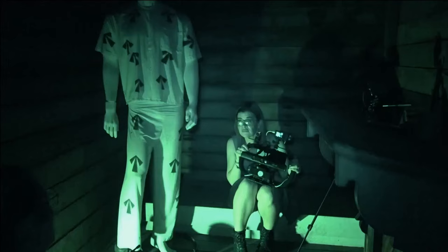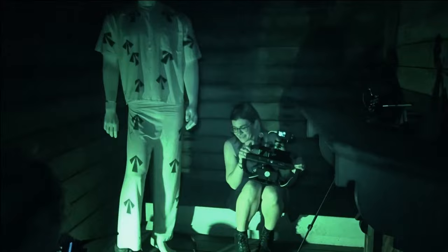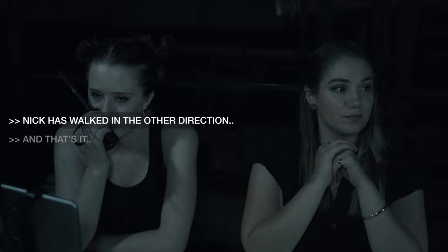Going to check if they haven't come around here, because that sounded like someone being dragged up the f***ing path. Guys, has anyone come around here? I promise you, no one has come down there. Nick has walked in the other direction, and that's it. Where? I swear all asses are in seats right now. Sounds like someone's been dragged up the path and is walking around the jail.